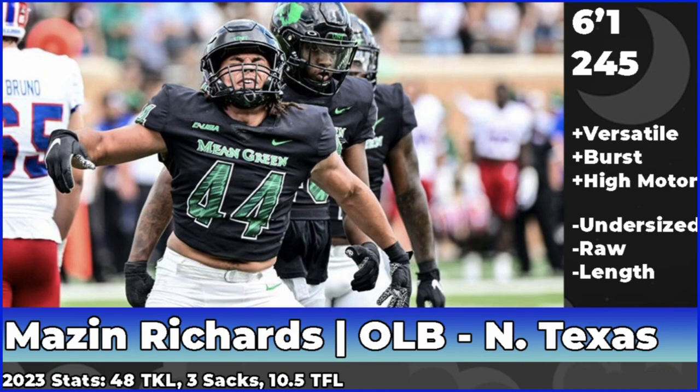Now we getting into it. And it was North Texas who UTSA played with Zakhari Franklin, and I know why now. Mazin Richards, outside linebacker/edge, out of North Texas, the Mean Green, out of Conference USA. Yes, this dude is undersized. Yes, when you watch him, he is super raw. And yes, he doesn't have the longest arms or the biggest wingspan, whatever it is. But the dude's got a great motor.